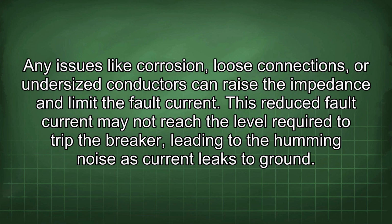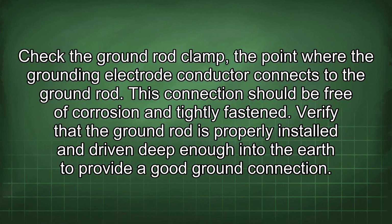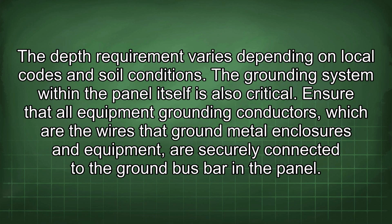Inspect the grounding electrode conductor, which connects the grounding system to the grounding rod or other grounding electrode. Ensure it is intact, properly sized, and securely connected at both ends. Corrosion can develop at these connection points, increasing resistance. Check the ground rod clamp, the point where the grounding electrode conductor connects to the ground rod. This connection should be free of corrosion and tightly fastened. Verify that the ground rod is properly installed and driven deep enough into the earth to provide a good ground connection. The depth requirement varies depending on local codes and soil conditions.